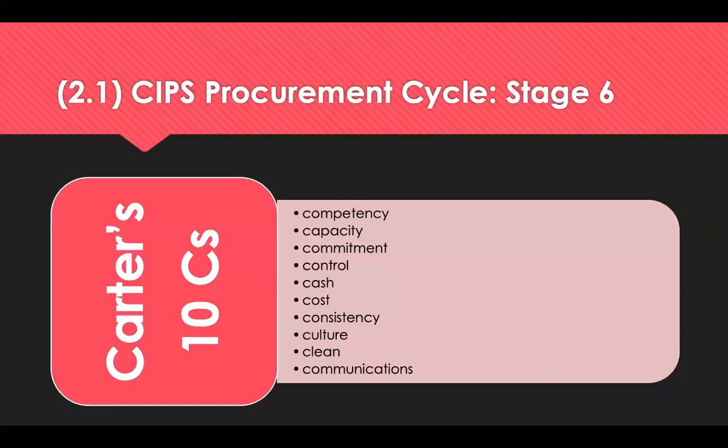Clean, or compliant, will look for, I guess, their commitment towards the environmental agenda. So again, that can be easily demonstrated by having ISO 18001, or an EMS, an environmental management system. And finally, communication is how far the supplier is communicative and provides the details required, but also it could be things like distance and language barriers and time zones and all sorts of things that potentially might cause you an operational constraint.